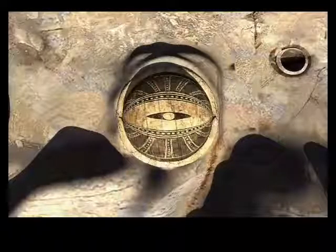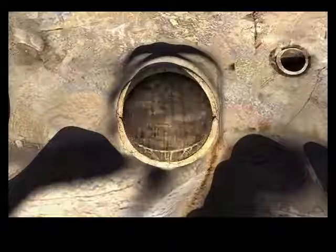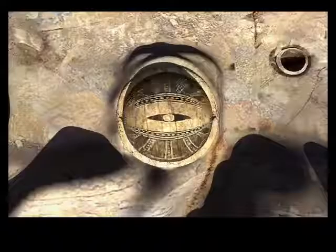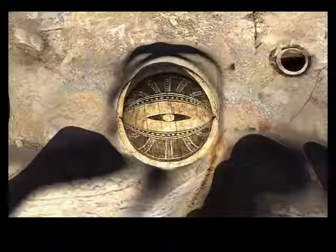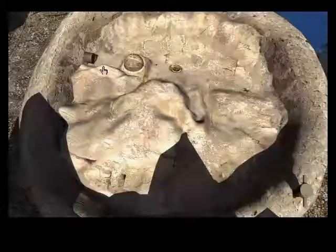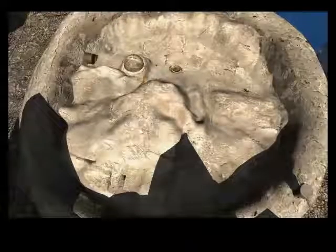So it works in pretty much the same way as the other one does. If you spin it, there's this symbol on the back. And this time there's sort of a buzzing, or kind of sounds like a bug or something. Well, it looks like there's something here. Let's see what this does.